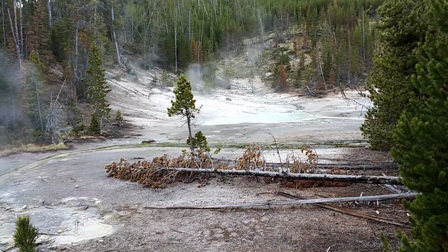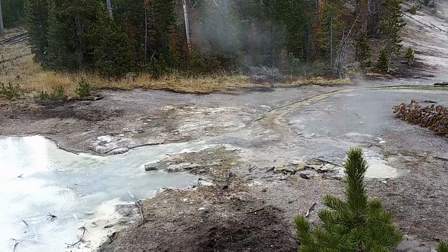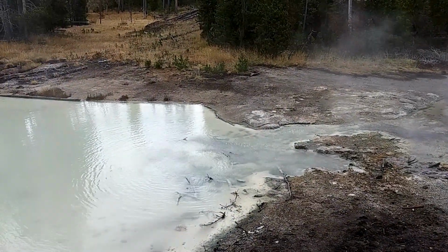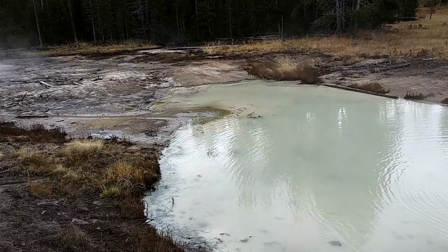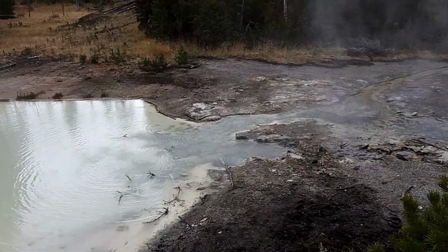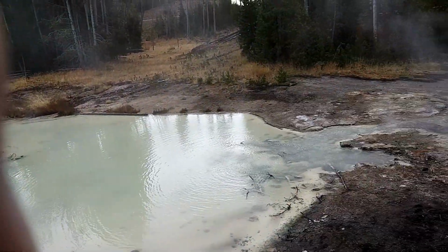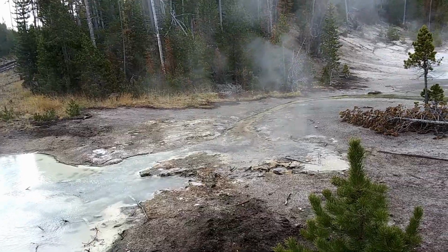So it's bubbling down there. You hear it steaming? You can hear the wind too. See it bubbling? Isn't that cool? Okay, it's bubbling. It's steaming. That is a hot spring.